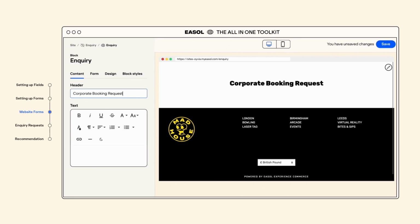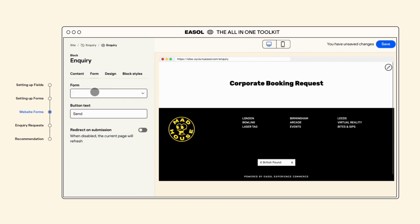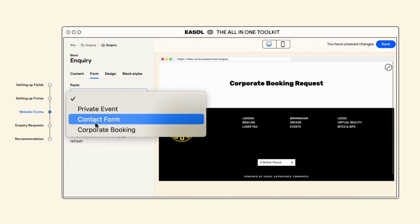You can see the title add, and of course you have the flexibility to change your font size and your color and all that here. And then by clicking form, you'll be able to add your form to the page.